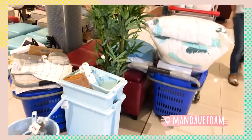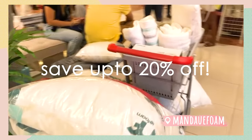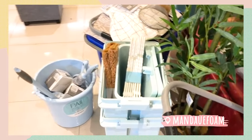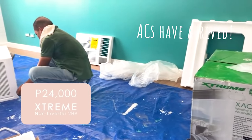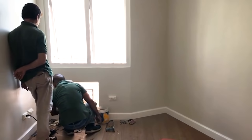We still ended up buying everything at Mandawi Foam because in here, we can save up to 20% off if you have the MF Home card. This is a 2 HP AC unit for the living area and a 1 HP AC unit in the bedroom.